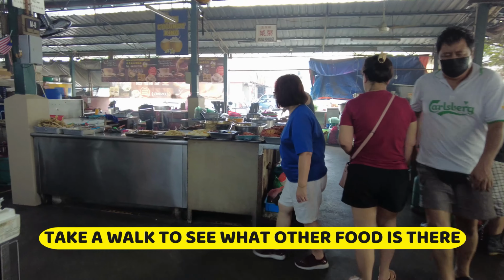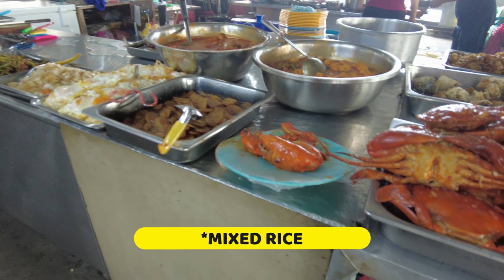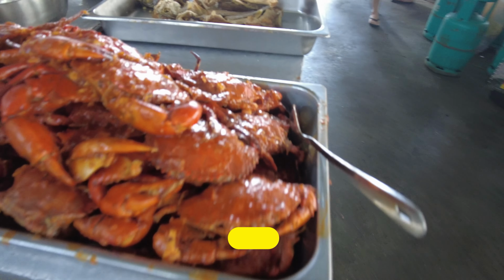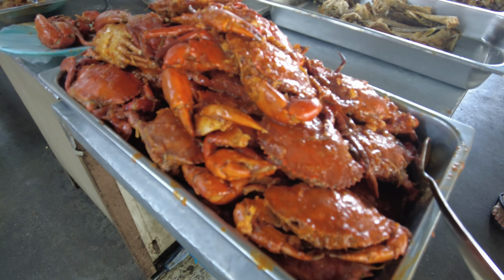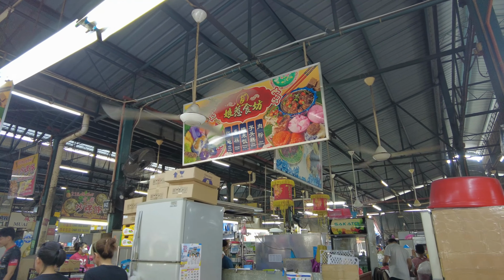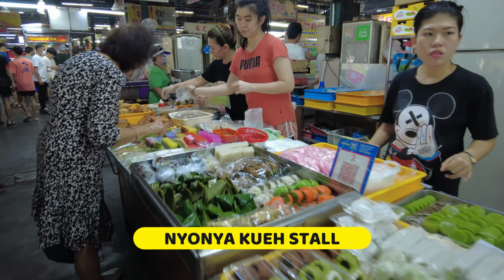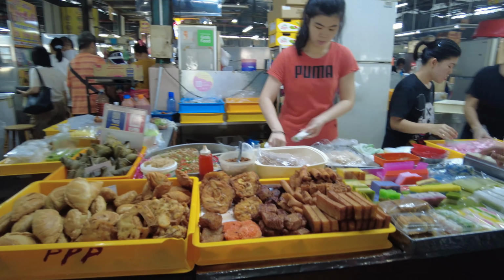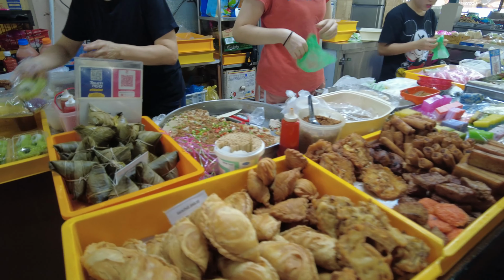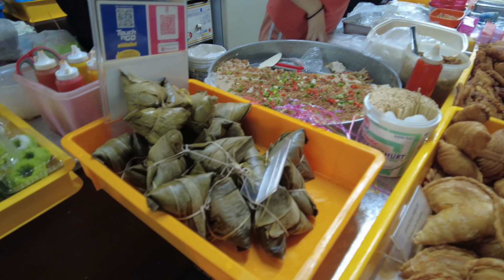This one is, you see this mixed rice, nasi lemak mixed rice. Wow, you see that? Look at this crab. This is a spicy crab, sweet and sour crab. Wow, nice. So this is a Nyonya Kueh. Another popular stall here. There's a Nyonya Kueh. Yeah, curry puff, prawn fritters, popiah, yam cake, dumpling.